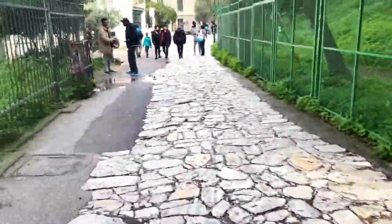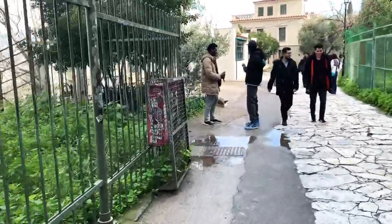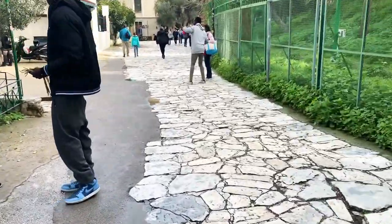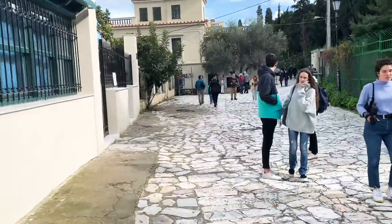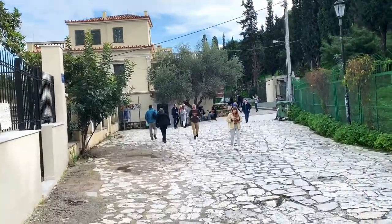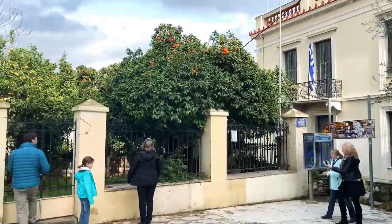Okay, this is on the other side of the fence. She said the house over here in Plaka costs around $1 million, which, I mean, is believable for certain places. Wow, little view. Music here. Got the mandarin trees.